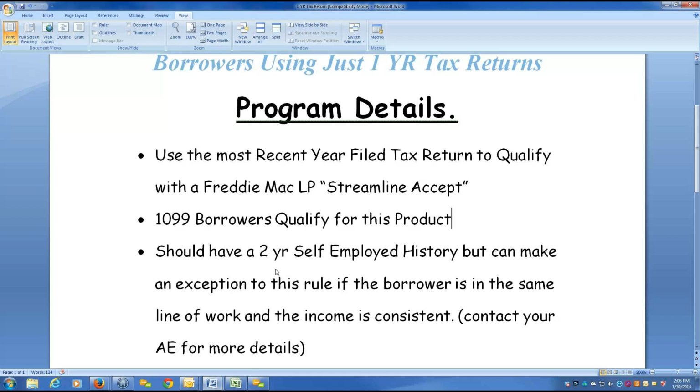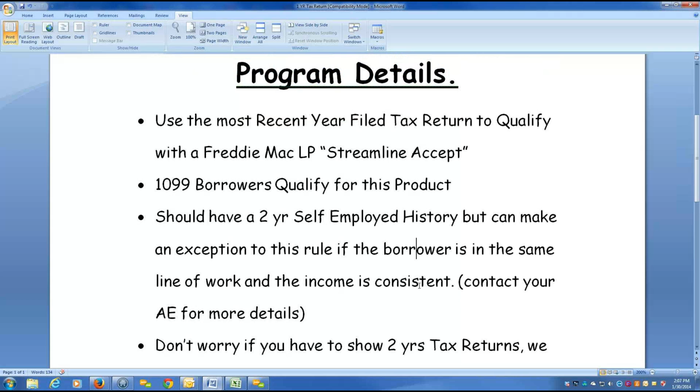The reason we can make this exception is because the income's consistent and he's in the same line of work. Nothing's really changed. The only thing that's changed is the fact that he now is 1099, but he's working at the same place. He's the perfect example in a case like that. If any of these scenarios come up, please feel free to contact your AE so you can go over it with him or her, and they can advise appropriately.